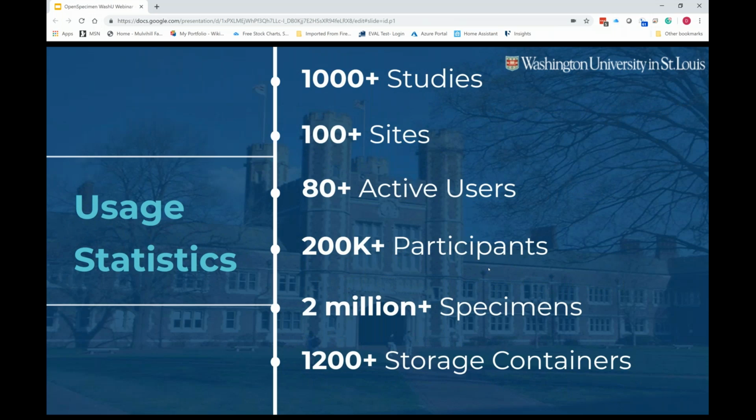I'll get into the labs a little bit later, but just some brief stats so you have an idea of what we're talking about. We have over 1,000 studies in OpenSpecimen. We have over 100 sites that are active. We have between 80 and 100 active users per month. These are metrics that we pull and look at monthly to see where we're at, depending on what folks are doing that month. We have over 200,000 participants loaded in the system, over 2 million specimens, and around 1,200 storage containers. So there are a lot of objects in the application, and again, the speed is just phenomenal.